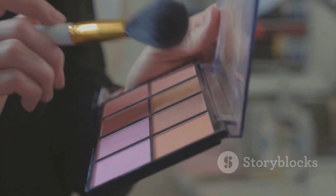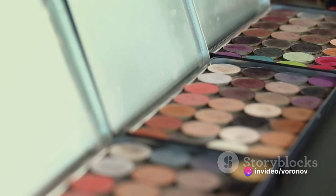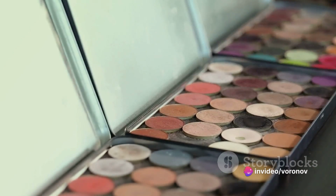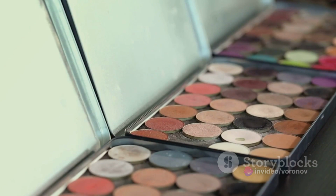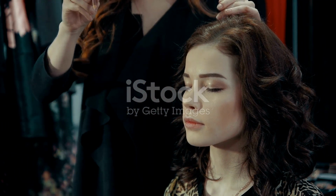A world of glamour awaits with these versatile hues, perfect for creating a sultry smoky eye or a subtle day look. The lipstick and lip liner duo are a match made in heaven, ensuring a perfect pout that lasts all day. Next up is the mascara and eyeliner.